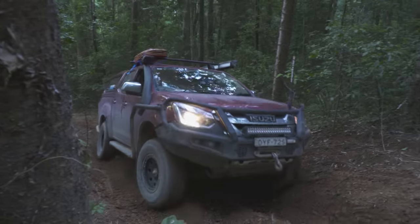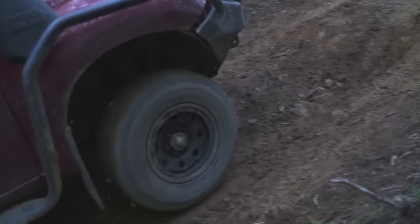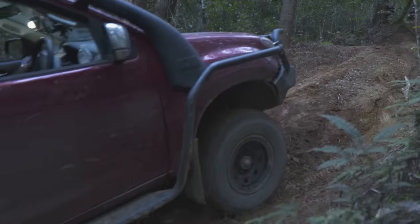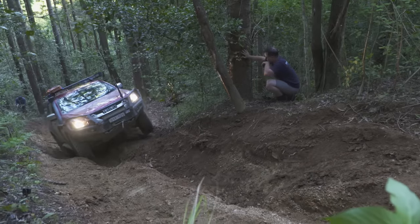The plan here is to try and ride that right-hand bank. As you can see, I've slipped off exactly where Shauno did too. Not enough momentum, didn't commit, and now I've got to try again.